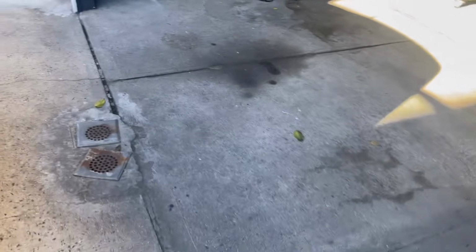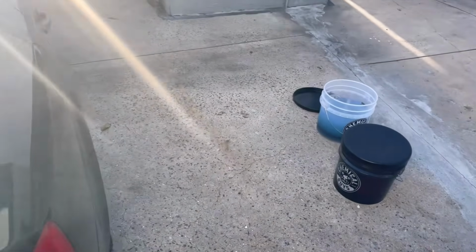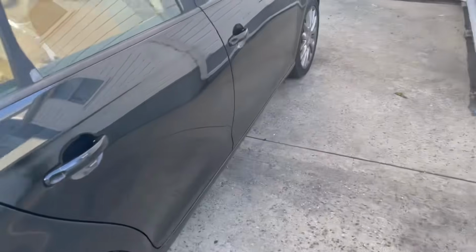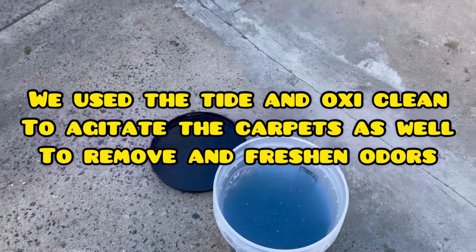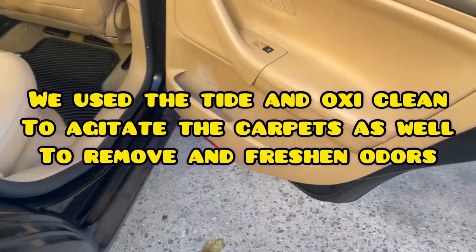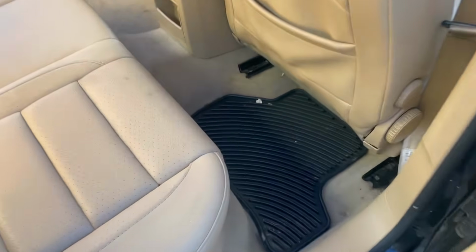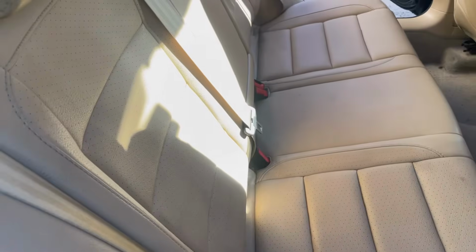Once we do the whole deep interior cleaning, you see the two buckets over there, one has the Tide in there with the OxyClean. We really need to freshen up the whole interior. There will be some unorthodox things because we are doing a deep interior clean, but we're also doing an odor removal treatment, right? There's a difference between deep cleaning a car and also removing an odor from a vehicle.